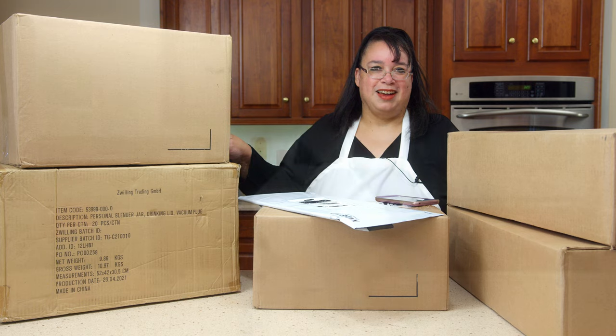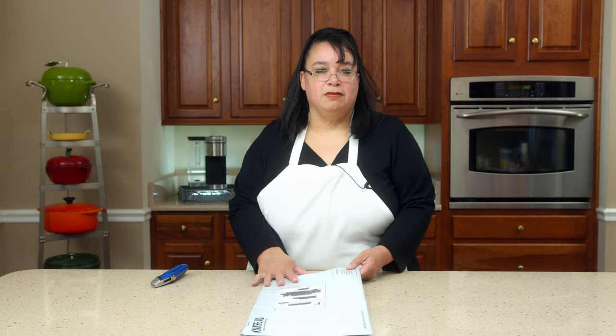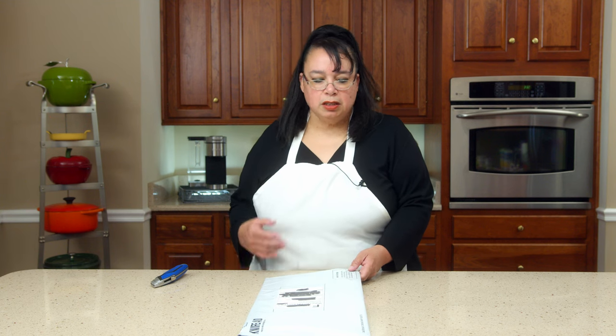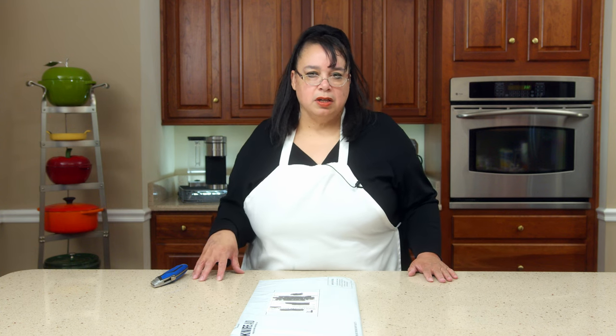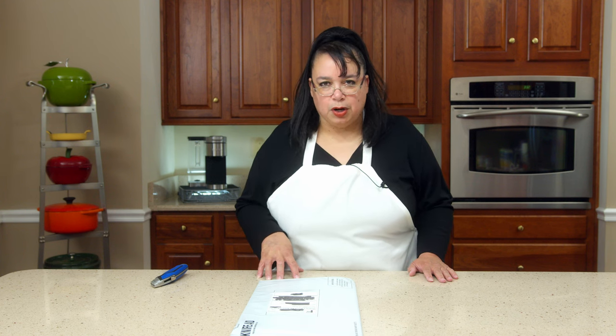Let's start over on this side. Okay, so the very first thing we have in the kitchen today is this envelope. They started a knife sharpening service, and I think this is really interesting, because if you're anything like me, I struggle with sharpening my knives. I have an electric sharpener, but I have really nice knives that I don't necessarily want to run through that sharpener.